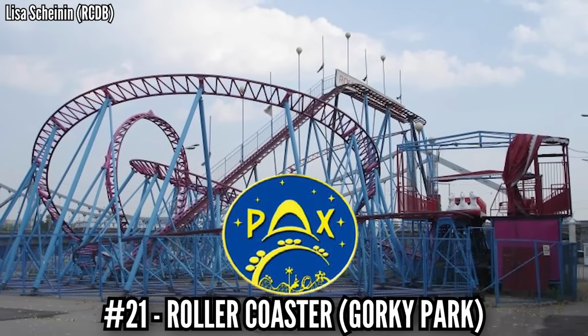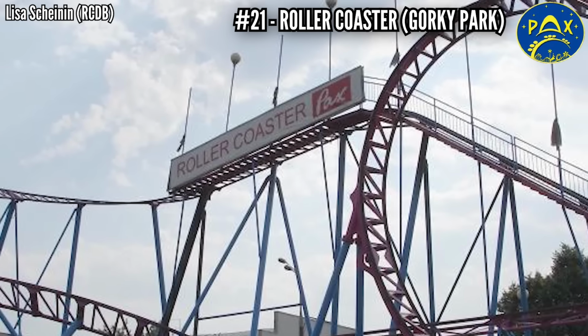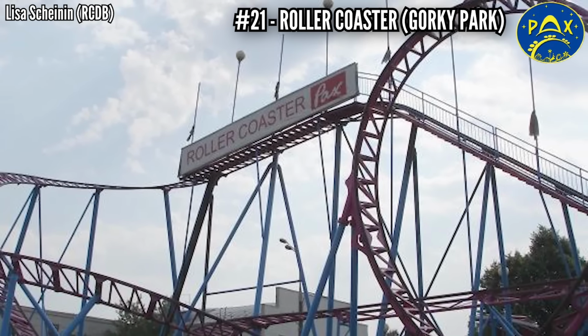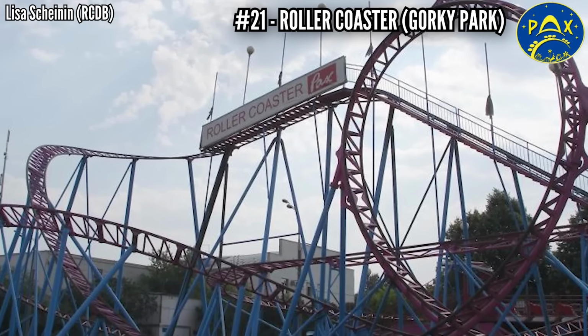Number 21. PAX, roller coaster at Gorky Park in Russia. I had to dig deep for this one. This was a tiny portable looking looping coaster, kinda similar to those janky Pinfari loopers, and this went defunct about 20 years ago, so you can go ahead and cancel your trip to Moscow.